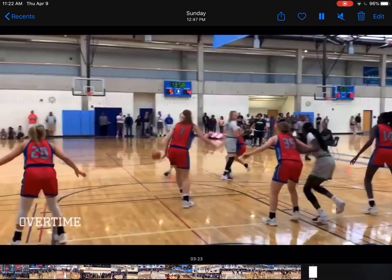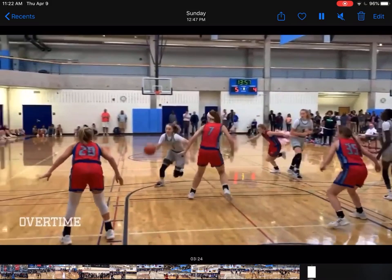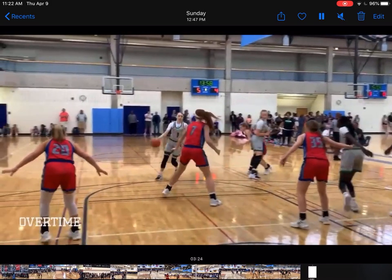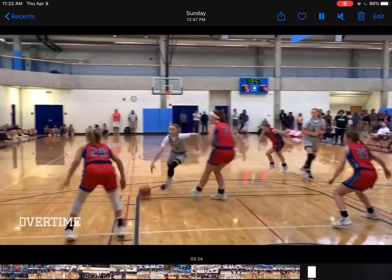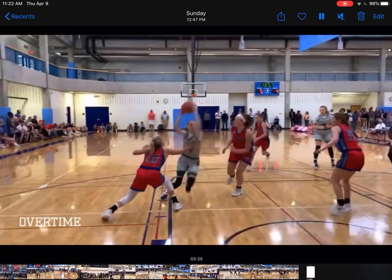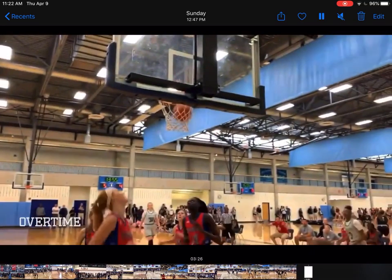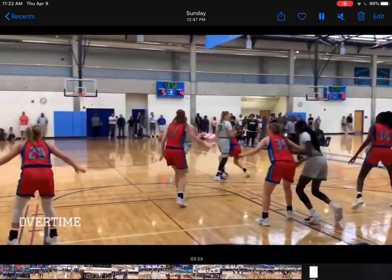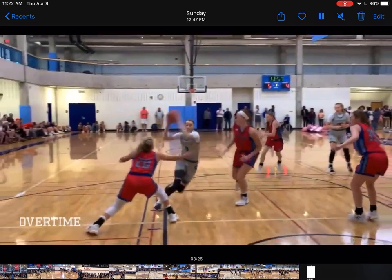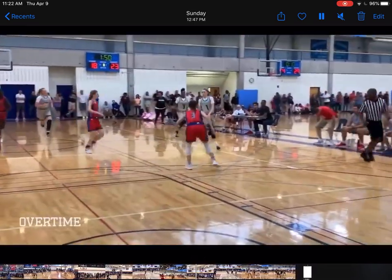Here's a good stutter. Gets to the top of the key. Look at these 2 short choppy steps right there. That step right there, choppy. That's her hesitation. Just makes number 7 think she's going to shoot it for a second, and she just goes right by her. That's a mismatch anyways, right? Like that girl's never guarding Paige. But she just makes her think about at least that she might shoot that and then gets by even easier.